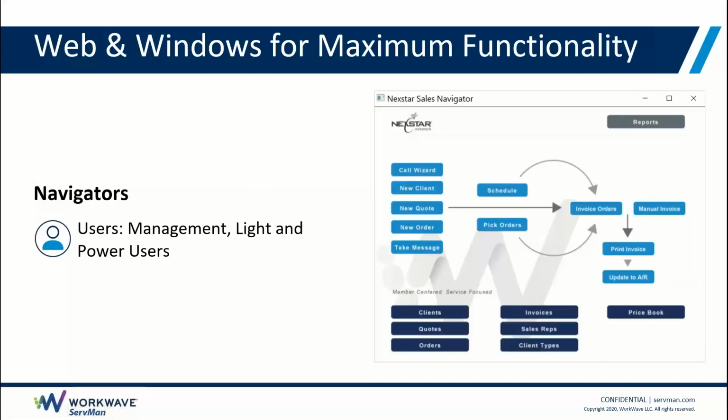In the back office, you've got Windows screens like these navigators. In fact, again, we have a Nexstar specific navigator, Nexstar workflows, accessing Nexstar reporting, and so forth. But your back office users, whether they're light users or power users, are going to spend their time in the Windows environment.